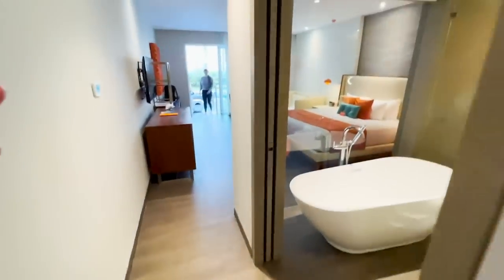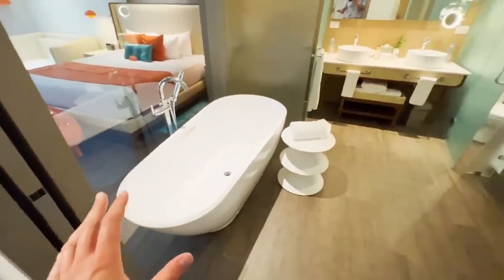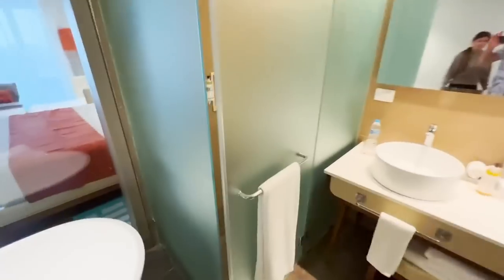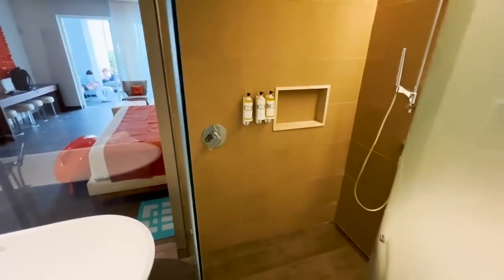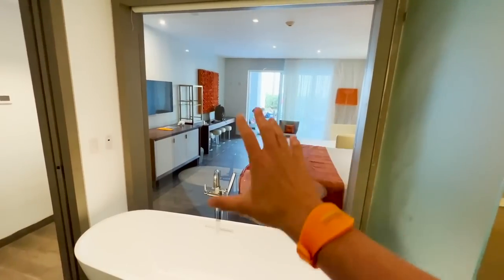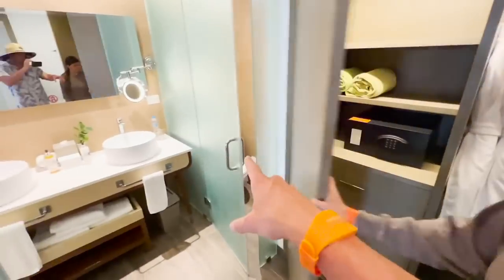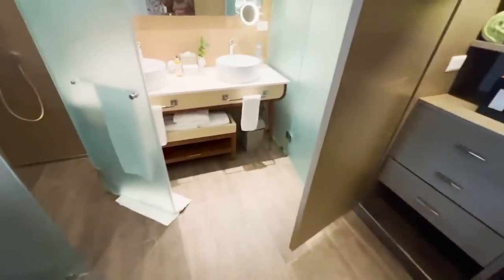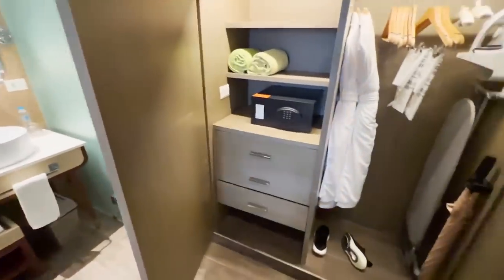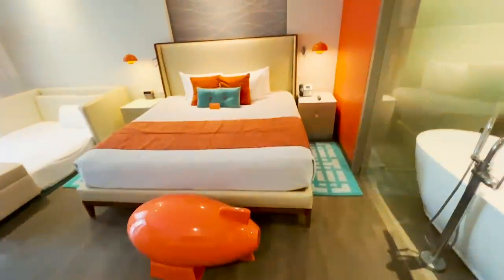So immediately as you walk in, you have yourself a beautiful bathroom with a standalone tub, two sink vanity, and walk-in shower. Gorgeous glass window into the master bedroom area. Got nice, compact closet space, restroom in there. I actually love when they have a place to put all of your luggage and unpack for the week. Plenty of room, lots of drawers.